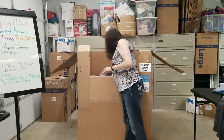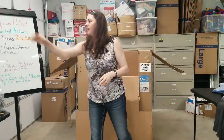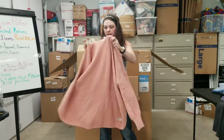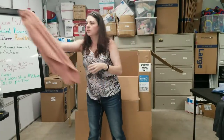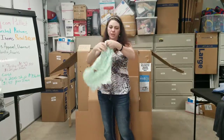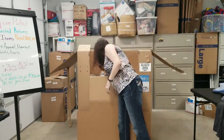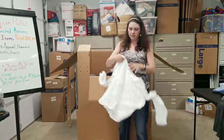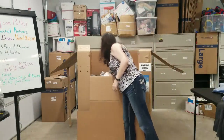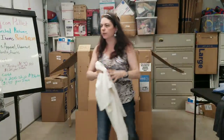Don't forget, I'm gonna try to see if I can wear the unicorn outfit. Another heavy duty sweater. Here is, this is just like the gray ones I've been pulling out, but it's kind of peachy looking. Here's a pair of PJ shorts. I think this is just like the first pair I pulled out. Here is a white long sleeve top, but very lightweight. Here is kind of a cream turtleneck sweater.